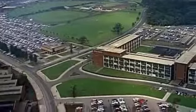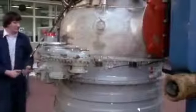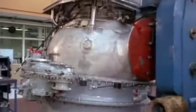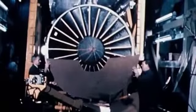The production programs at Derby, by modern-day standards, were very low in volume, and Derby was a relatively small player in the aero engine market, although the only player outside of the United States in the commercial market. So getting the TriStar program was absolutely vital. As a small player, Rolls-Royce had big ambitions.